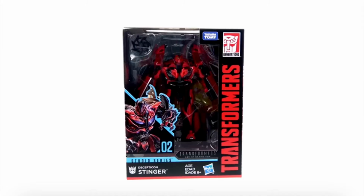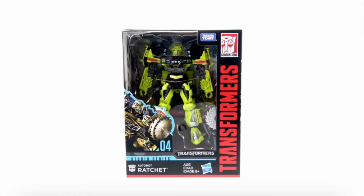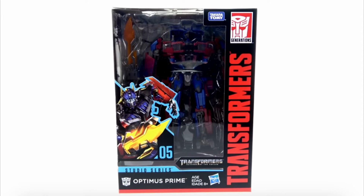Number two in the toy line was Stinger. Even though some people thought this figure wasn't all that great, I still think it's a good mold. Number three was Crowbar, which was a minor remold and repaint of the Last Knight Crankcase. Number four was Ratchet, which was a complete remold and repaint of the old Dark of the Moon Deluxe Class Ratchet. Number five was Optimus Prime, which was a whole new mold of Optimus.